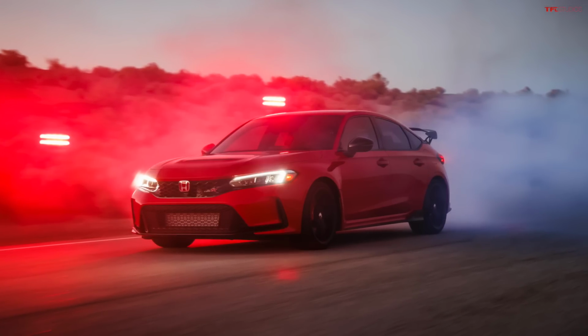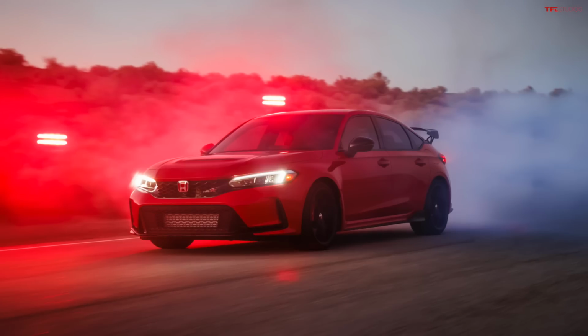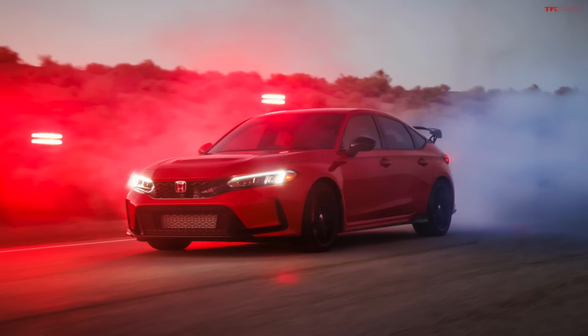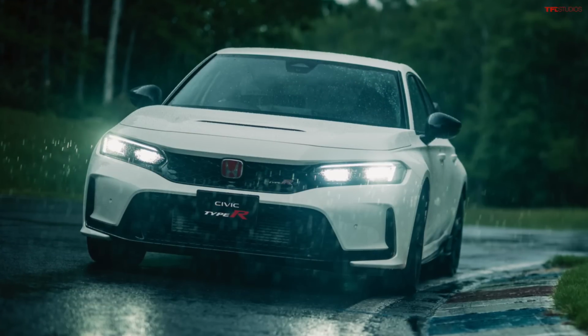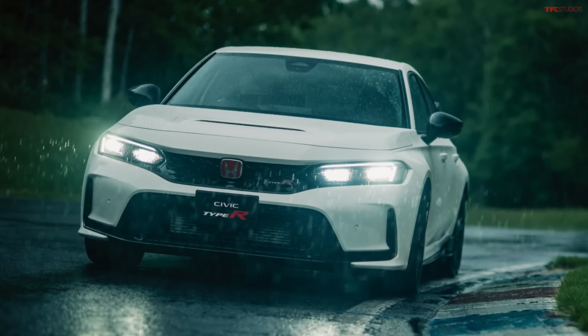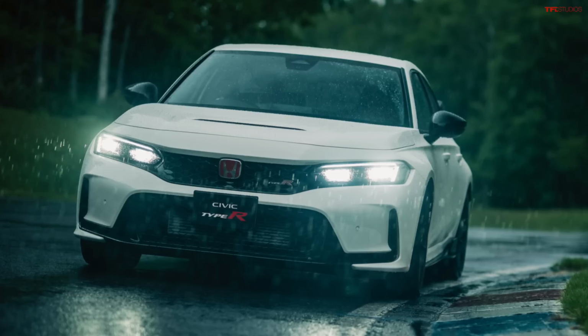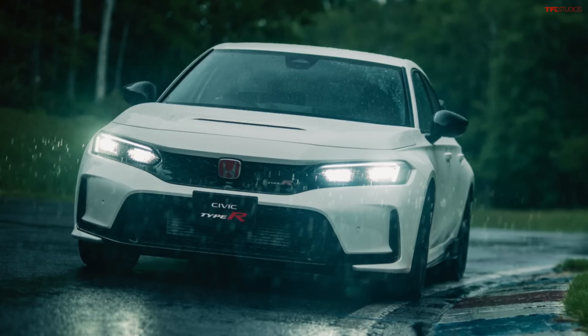So what you need to know there is lower, longer, wider by just a little bit. The body of the 11th generation Type R is much more rigid than the previous generation. All body panels ahead of the A-pillar are unique to the Type R, including a more aggressive front bumper. Pretty cool little thing there. It's got wider rear doors exclusive to the Type R, as is a new rear bumper and redesigned spoiler.